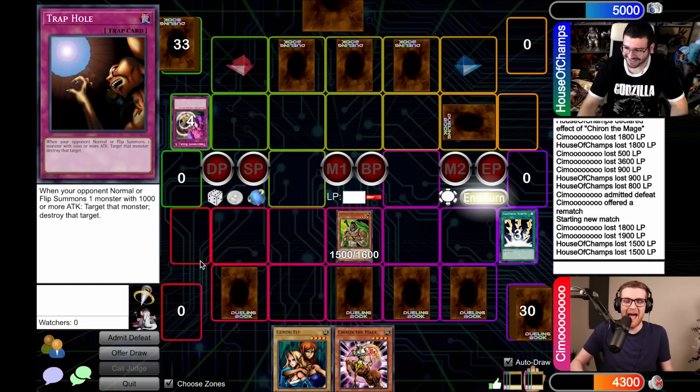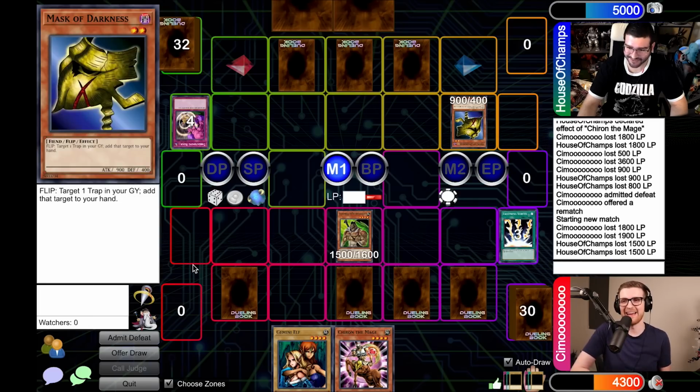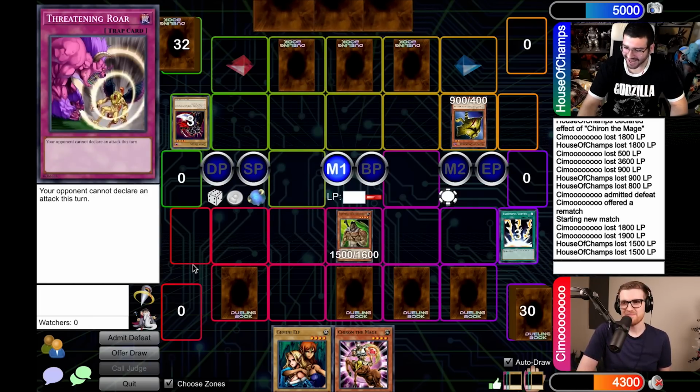Go ahead. Flip your mask. Get your Threatening Roar back. Have fun. What will affect the player? I'll go ahead and mask and get the roar back. Yeah, that's good. Got to get some economy out of that, of course. Now, your negate attack isn't very good with your Wild Heart.